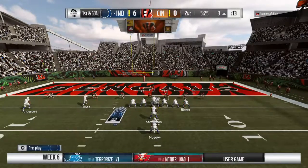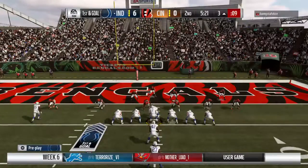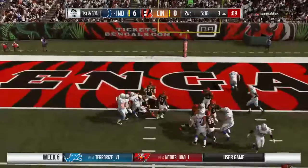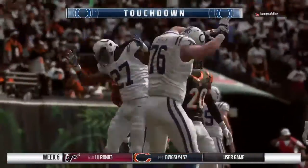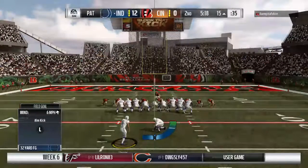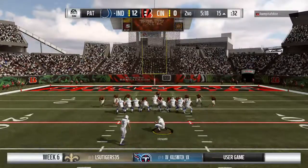Let's go. 190. They'll try and run for it on 1st and goal. And he takes it in for a Colts score. A great play there. His 2nd touchdown on the season. And the Colts are able to grow their lead.